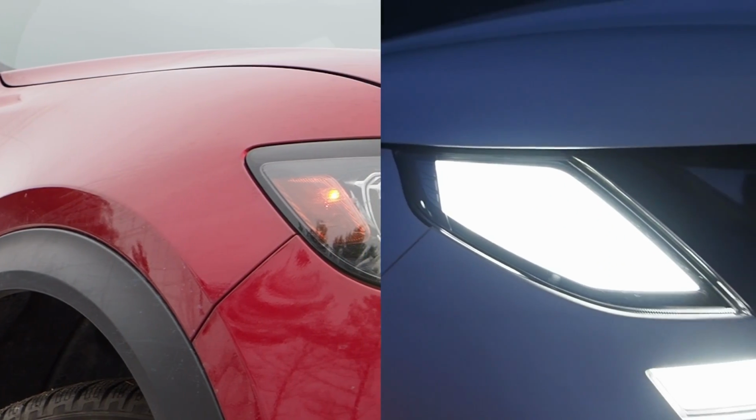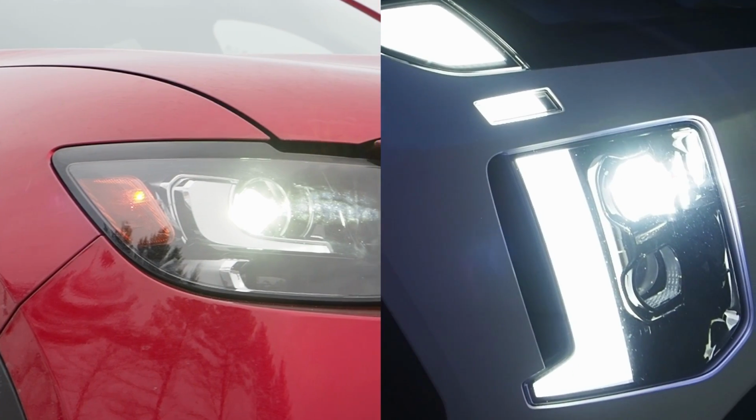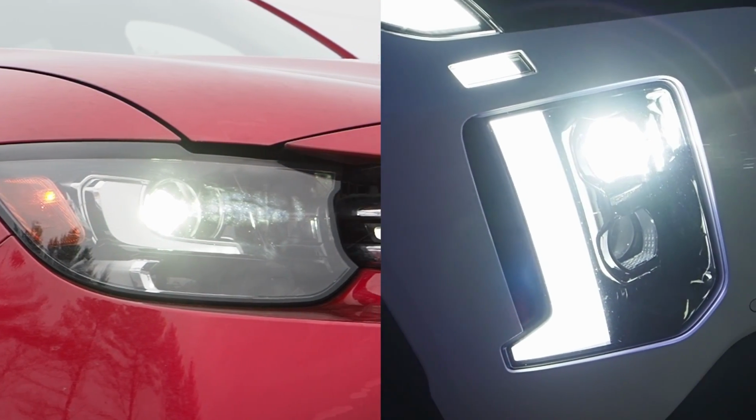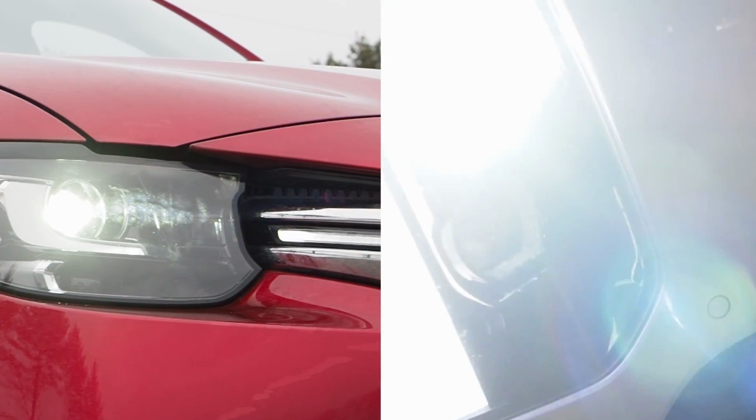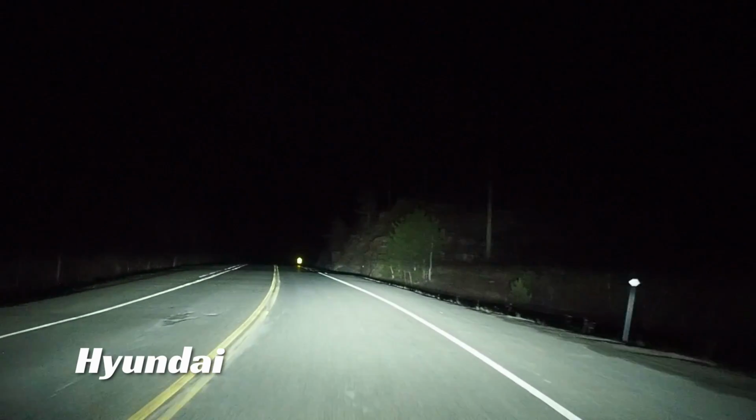There's little separating the pair on lighting system performance. Both are running high-end LED lights that help earn top safety scores. The output of the Mazda system seems a little sharper and cleaner looking, but I think the Palisade actually gives me a touch more peripheral lighting into tree lines and culverts.